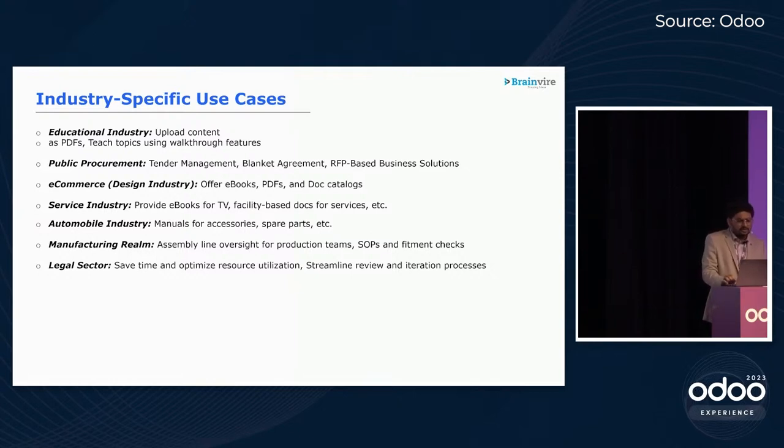There are other cases, for example procurement, tender management, blanket agreements and long tender processes. How can I make these interactive? That we did. Then e-commerce, e-books and catalogs. In a catalog, you search for products, variants, attributes and so on. If a customer willing to purchase a product has five questions, they can run a video there. They can ask questions in real time inside Odoo itself and get more clarity.